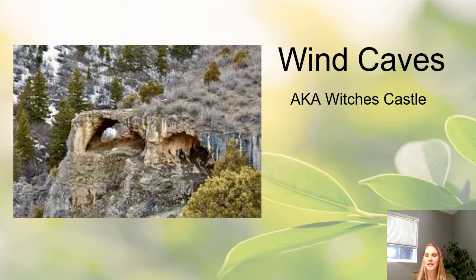Probably what is happening is when the wind blows through those caves, it does make a really eerie sound that kind of sounds like the howling of maybe a supernatural dog that could belong to a witch like Hecate. So that's more how it got its name, is from the wind rushing through the caves and making that noise.